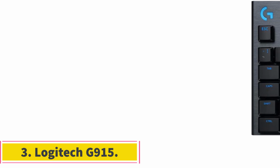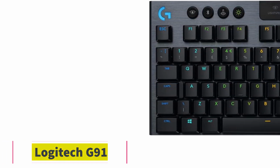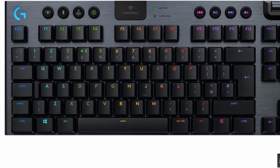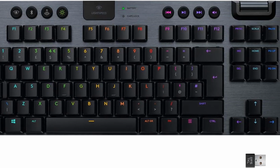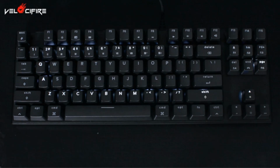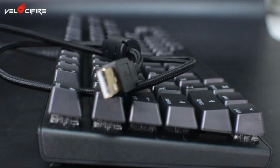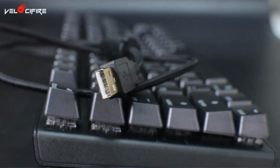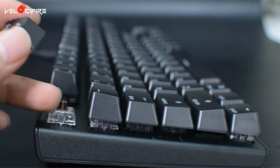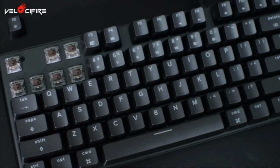Number 3. Logitech G915. The Logitech G915 is a high-performance gaming keyboard designed to offer flexibility and freedom from cords while delivering pro-grade performance. Its Lightspeed wireless technology ensures a seamless gaming experience with no lag, providing up to 40 hours of gameplay on a single full charge. Additionally, its tankless design maximizes desk space for smoother mouse movements, while the USB receiver can be conveniently stored in the back of the keyboard for enhanced portability.